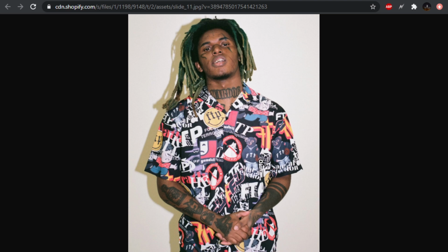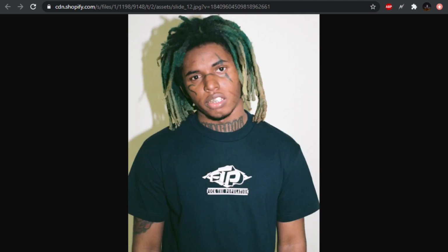The button-up I think works perfect. I think this is a beautiful piece. Definitely excited for that one.